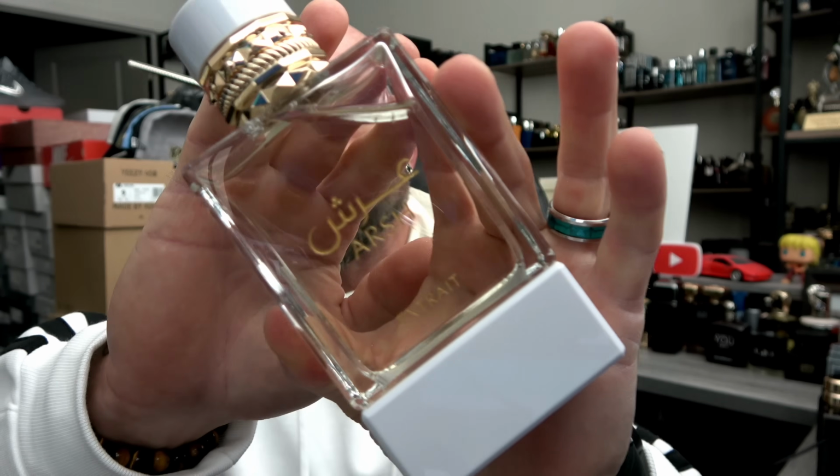I'm the completionist type. The only one I'm missing in the line is Platine Privé. And I'm not saying I'll never get it, but I have zero hurry to do so because this does the trick. It's Fragrance World's French Avenue Arsh. This next one should be no surprise. This is, I think, the only repeat of the 10.